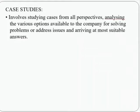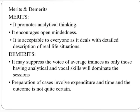Some of the merits and demerits of case studies are: the merits are that they promote analytical thinking and encourage open-mindedness. They are acceptable to everyone as they deal with detailed descriptions of real-life situations, because the trainees are put in the employee or manager position to think about the problem and give the solution.